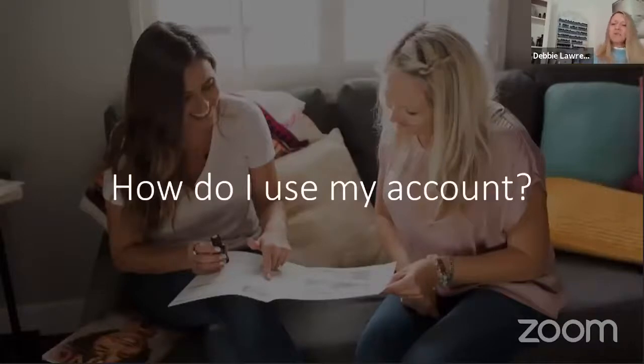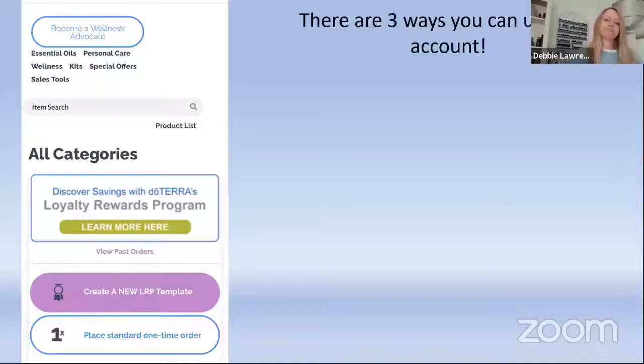So while you're all coming round, I just want to go through how you use your account, because I know that sometimes this can cause confusion. First of all, to log into your account, just go to mydoterra.com and then you'll get in your account. So it's my doTERRA account, because I know some people have had problems getting other sites that aren't doTERRA.